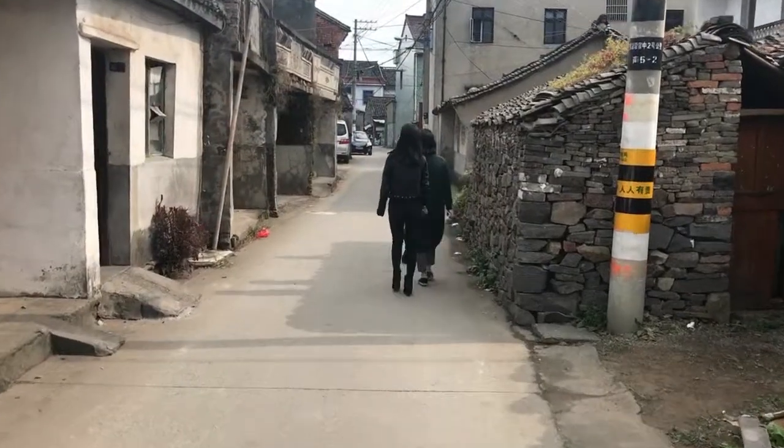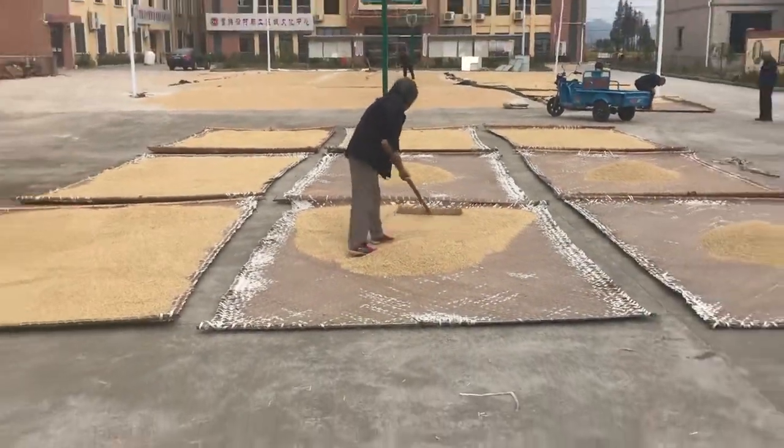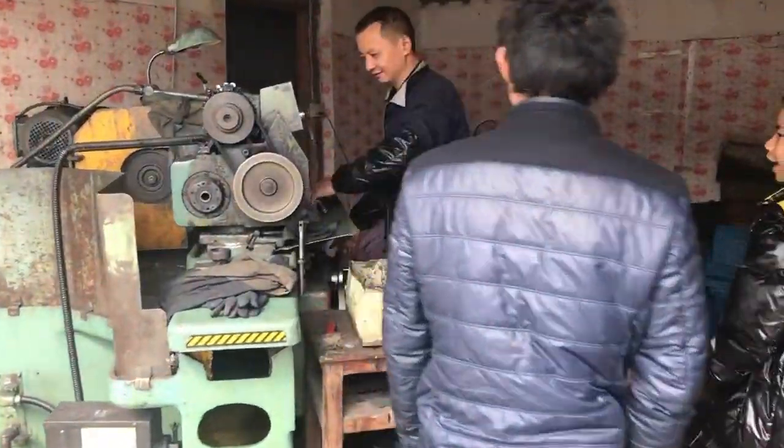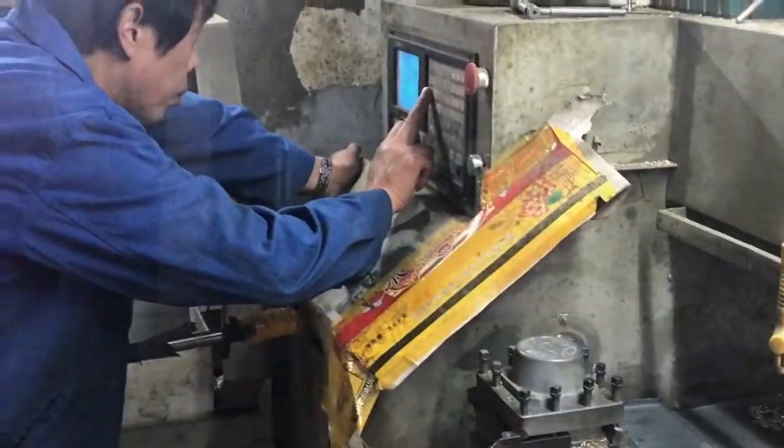Riding about an hour and 20 minutes outside of Ningbo to a small village that has factory after factory after factory. None of them really very big. Some of them just the size of a garage, single-size garage. A lot of machine shops, little CNC machines going, lathes, different things like this.